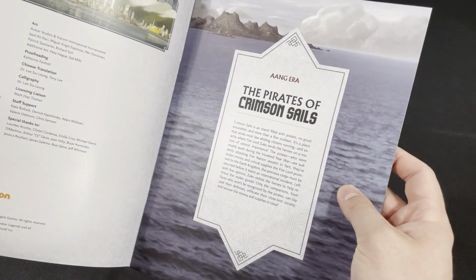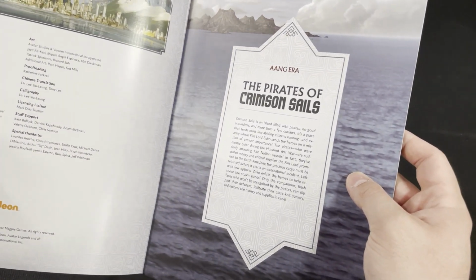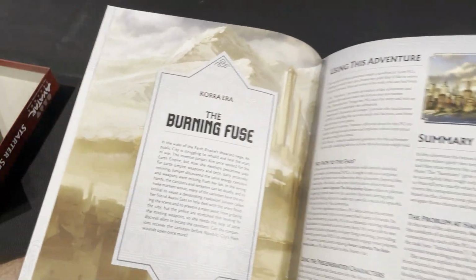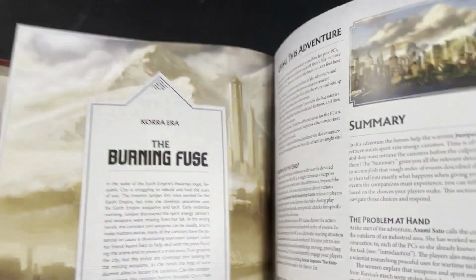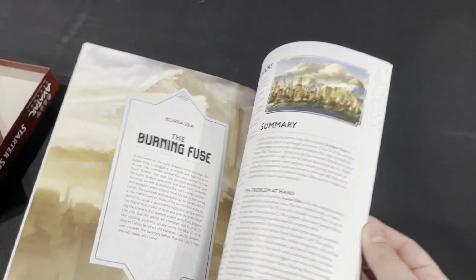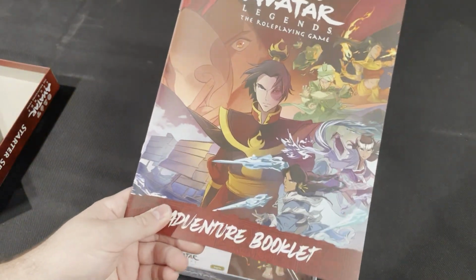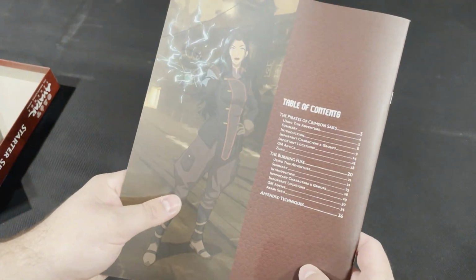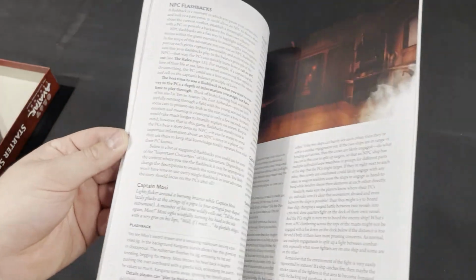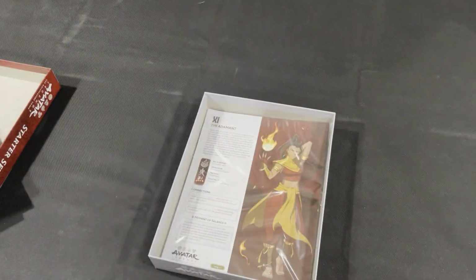So you get one, the Pirates of Crimson Sails, which is during the Aang era of the show. And then there is the Burning Fuse adventure, which is during the Legends of Korra era. So that's cool that it actually comes with 2 mini adventures in here, which I think is pretty cool. I mean, the artwork is stellar here too. I'm very nostalgic for that show, so seeing all this artwork is pretty sweet.